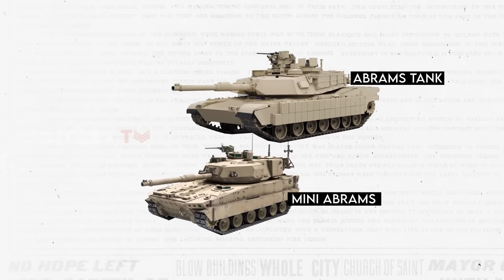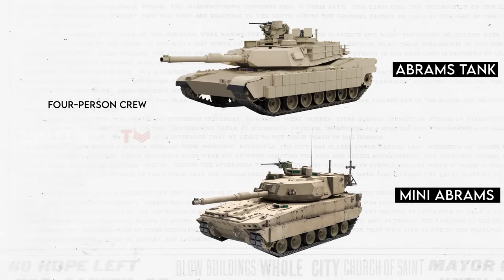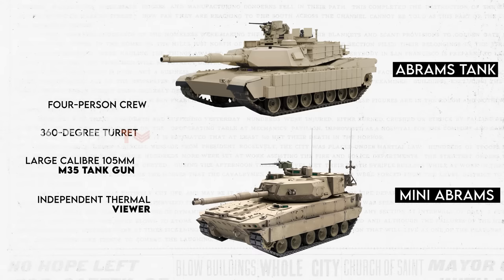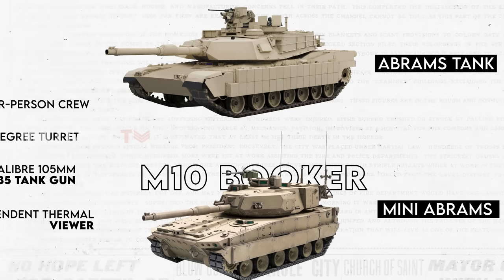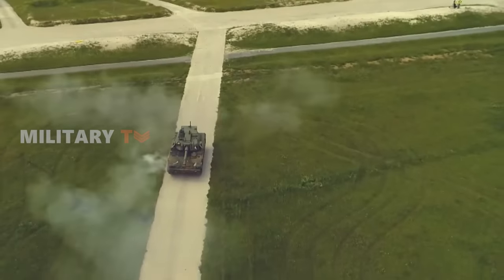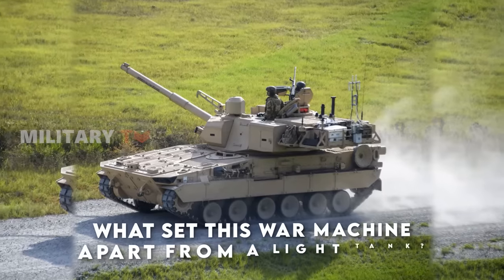This nickname primarily stems from several key design similarities between the two vehicles. Both are fully tracked vehicles equipped with a four-person crew, a 360-degree turret, a large caliber 105mm M35 tank gun, and a commander's independent thermal viewer. However, the M10 Booker serves a distinct role when compared to the M1 Abrams. The Mini Abrams nickname is therefore more of a visual association and less a reflection of their identical capabilities on the battlefield. Then, what sets this war machine apart from a light tank?